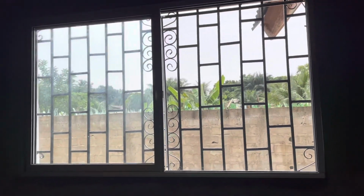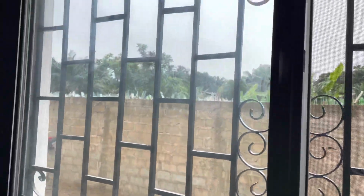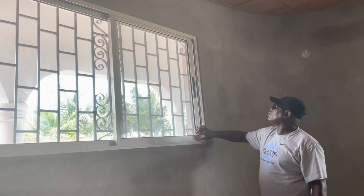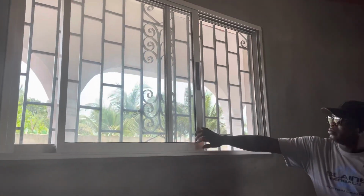Okay, guys, so some of the windows have been installed already. As you can see, I'm actually looking through the screen right now. Oh, she's doing a great job. So we'll be on top of you guys. It's nice. See? It slides. Wow. And then it clicks to lock. I'm going to show you how the window closes and shuts. Click shut, and then try to open it. Okay, close it again. Let it latch.